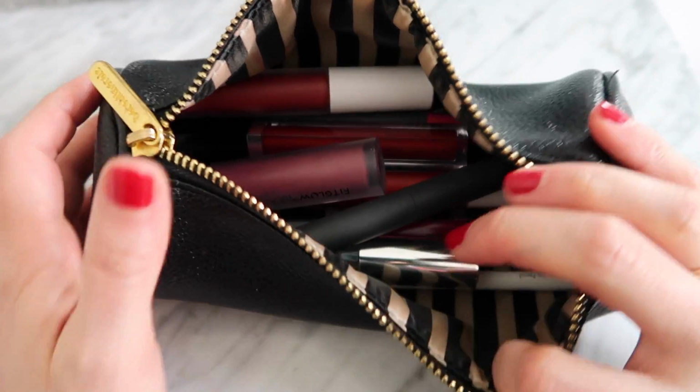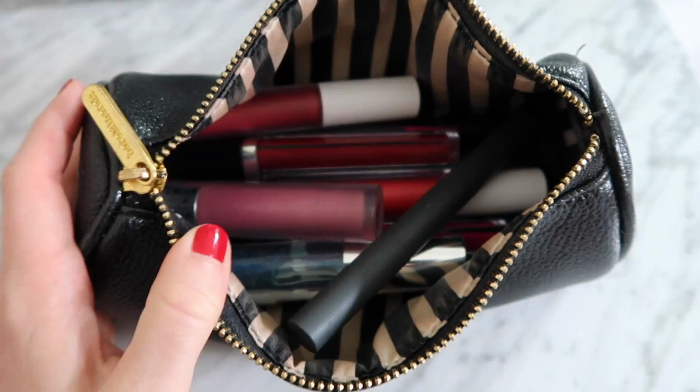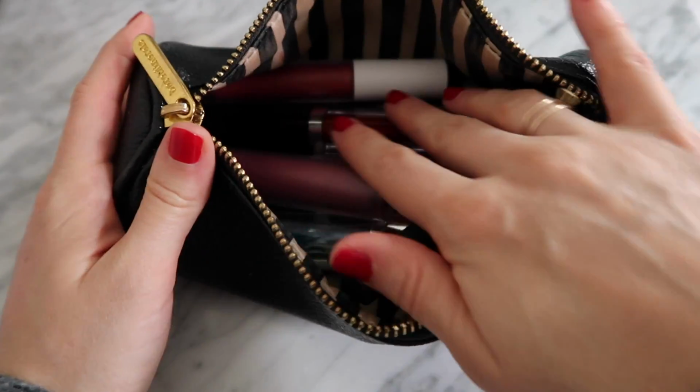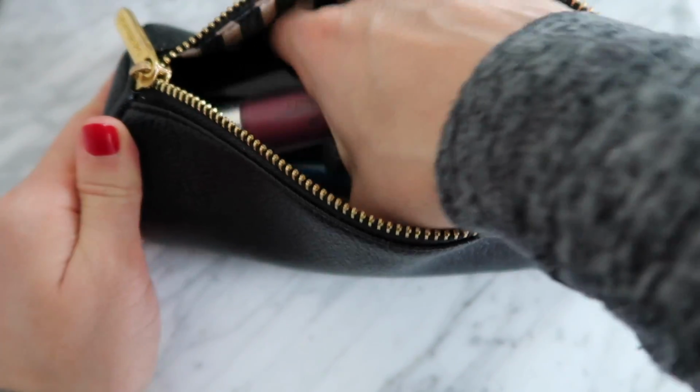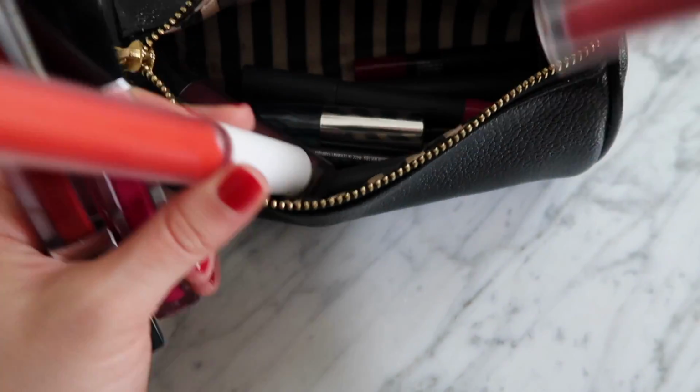Okay, last bag. This is lip products, and then as you saw up there, there's also lipsticks, which we'll get to. So this is basically liquid lipsticks, lip gloss, lip liner, all of it. So let's do liquid lipsticks first.